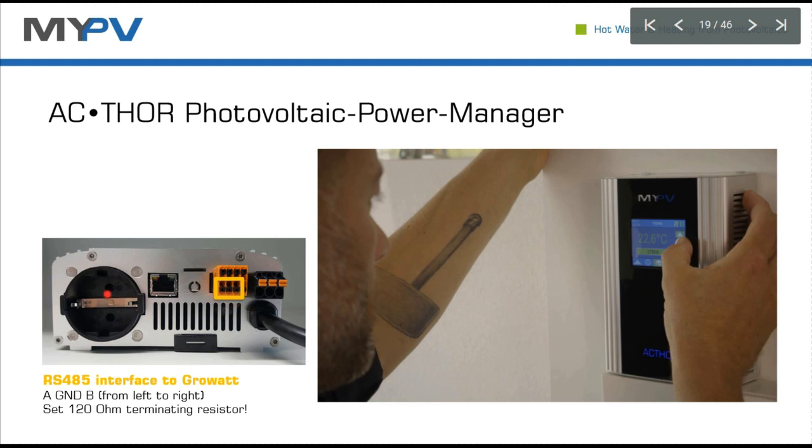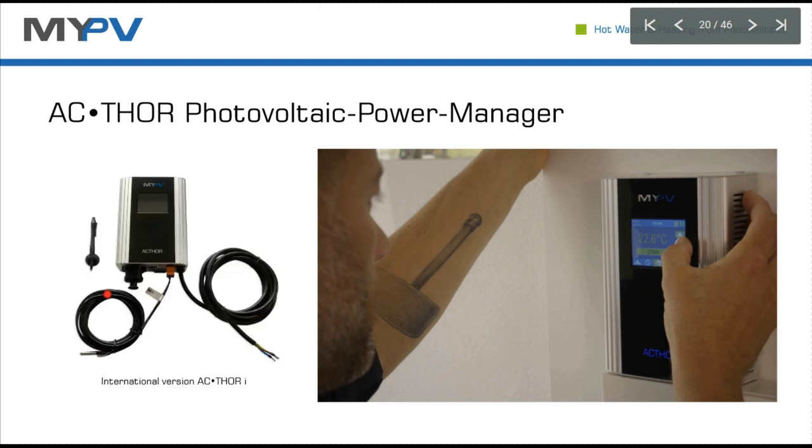Okay, it's a 3 kilowatt power stage. And here is the international version with this mains plug adapter. And here you see also the temperature sensor, which is pre-wired on this orange plug here. This is a small pin, like my pencil here. It helps you to click on the touch display.